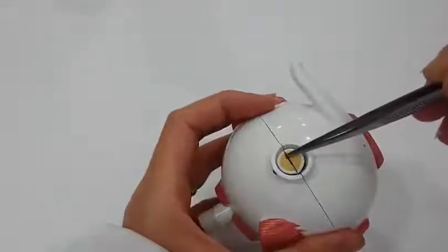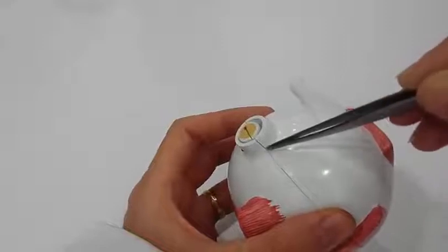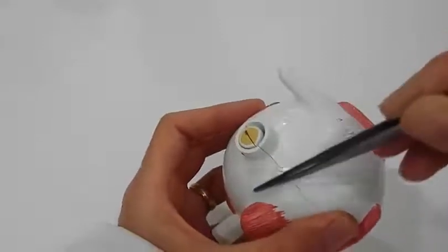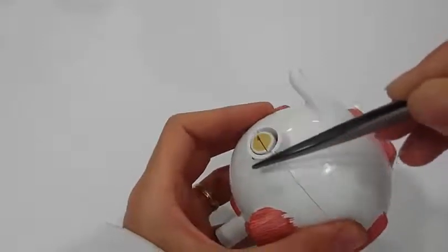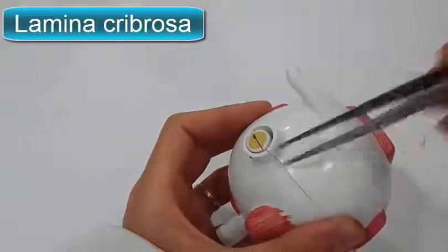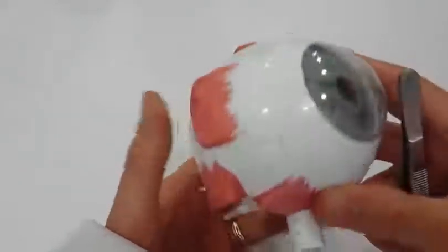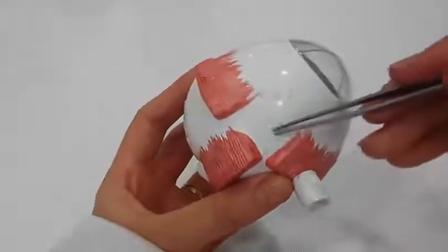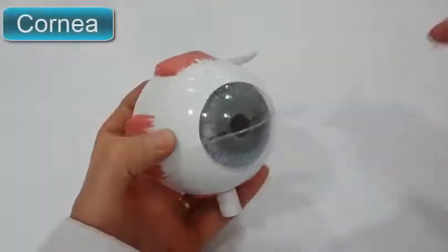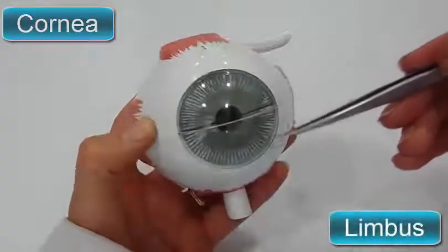Posteriorly it is pierced by the optic nerve and is fused with the dural sheath of that nerve. The area of the sclera that is pierced by the nerve fibers of the optic nerve is called the lamina cribrosa. The sclera is also pierced by the ciliary arteries, veins, and nerves. The sclera is directly continuous in front with the cornea at the corneoscleral junction, or limbus.